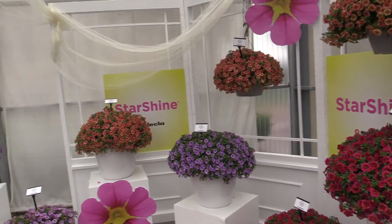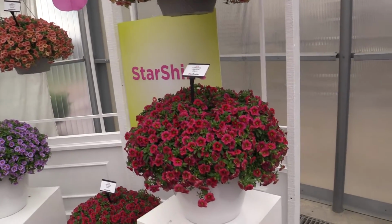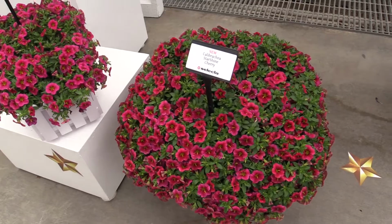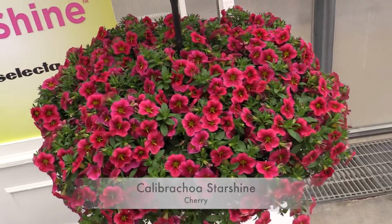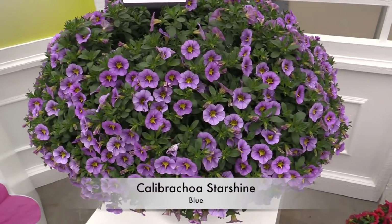Hey, Ellen, you know what happens in the night sky? The Starshine. Obviously, Selecta knows that because they named their newest calibrachoa series Starshine, and it's for this novelty star shape pattern. Isn't that cool? Very nice. Five different colors, of which we're going to show you 4. It's cherry, and then above is apricot. And pan over here, we've got blue. Take your time on those, they're beautiful.